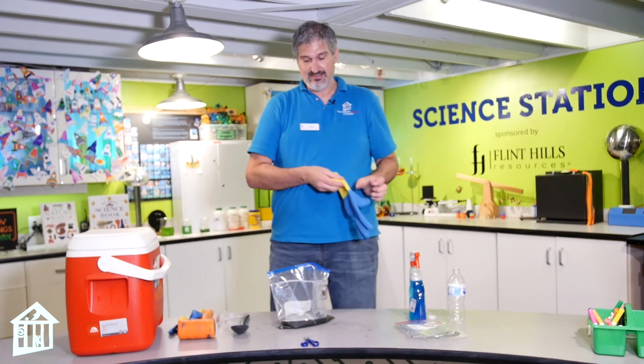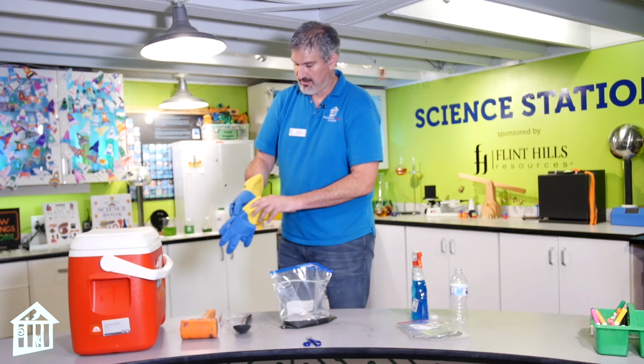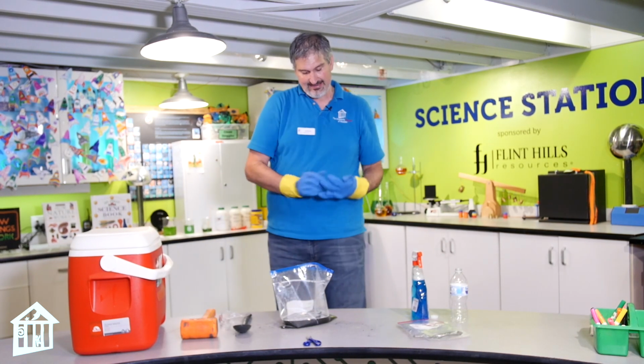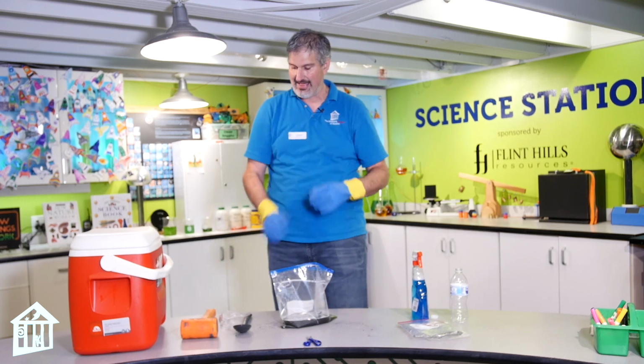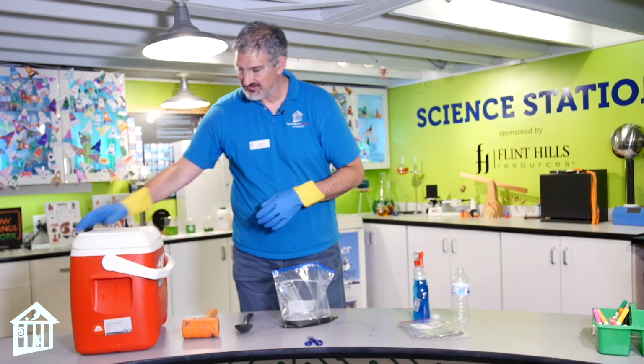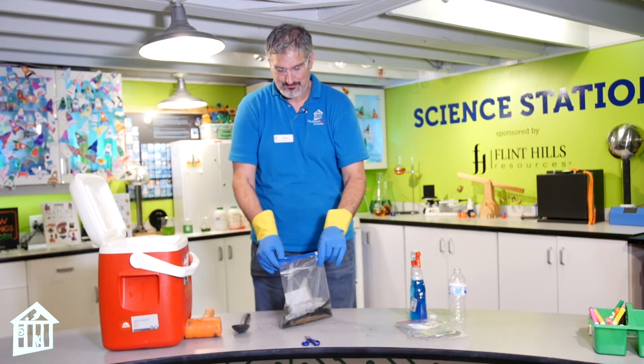Now I have to do something to protect myself. I am going to put on these gloves, and I'm going to put on safety goggles or glasses, because I am now going to add the ice into the comet. And the type of ice that we use is what we call dry ice. And it's inside of here. You'll see it in a moment.